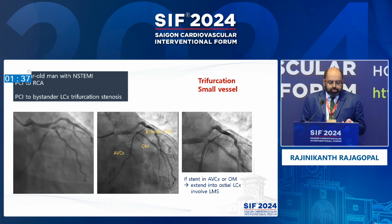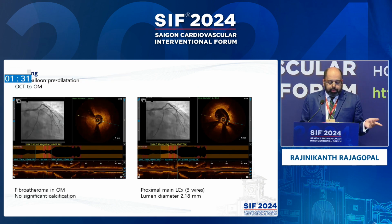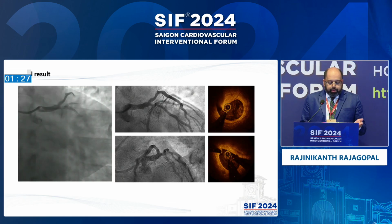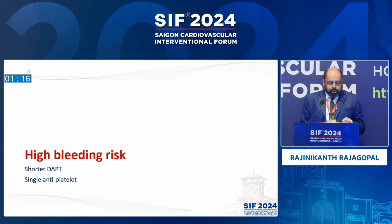This is an ostial circumflex trifurcation where stenting would have made things really complicated, had to come back to the left main and so on. Using a similar principle like the last case, we did imaging guided preparation and 2 DCBs, and we got a good final result, and 2 years later, the result was still good, avoiding metal completely. So these are the various indications where DCB could help in bifurcations.